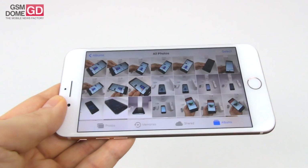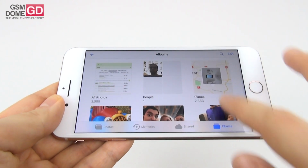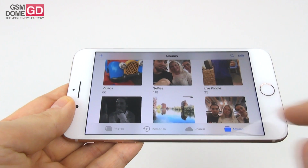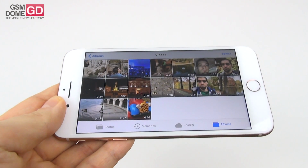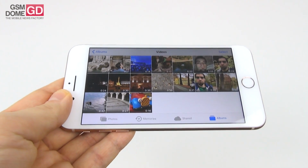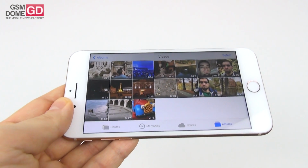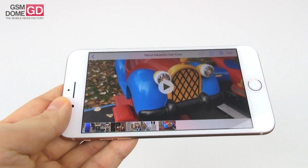Okay, so enough with that. Let's go to the videos, see what we have here. By the way, we also have live photos in case you're wondering. Yes, they're still live photos. So, video. We start during the day, we have 4K, 60 frames per second, we have slow motion, which is impressive. We have even a front camera video, so here we go.